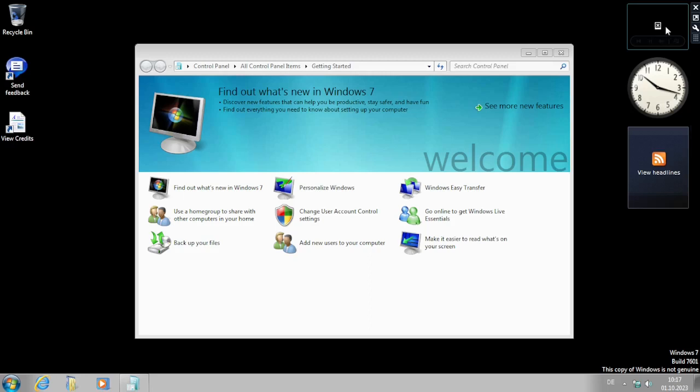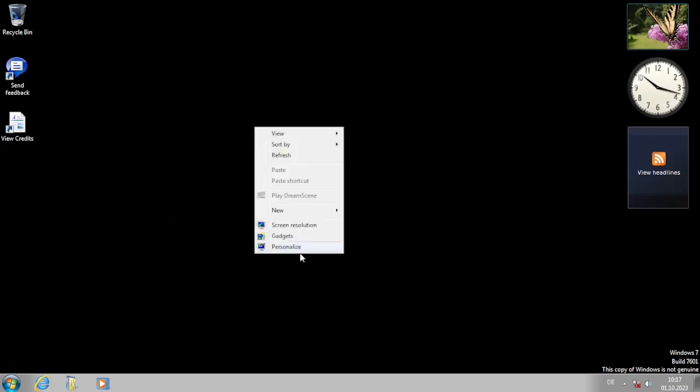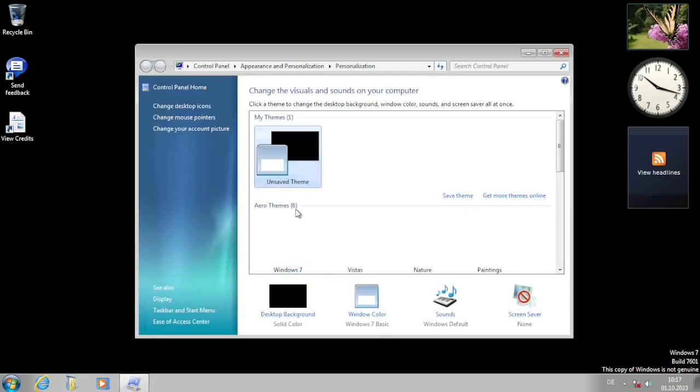Another bug, the first slideshow image is broken. I do not know why. Probably because I swapped out the sample images, so it just shows this for a bit until it shows the real ones. We're gonna enable the Aero theme instead of having Basic with a black background.